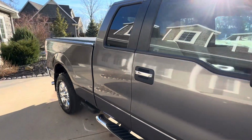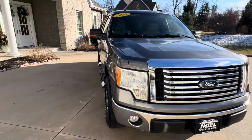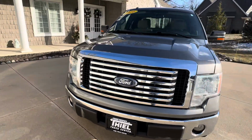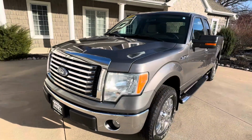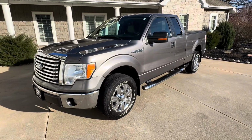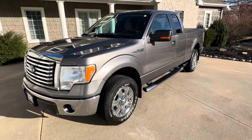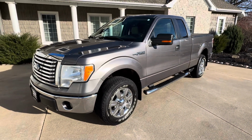All right, guys, I dare you to find a nicer truck for $6,500 anywhere. You're not going to, so come to Teal Truck Center. tealtrucks.com is our website. Tons of pictures on there. Again, Carfax certified, no accidents, all the service records. $6,495 only at tealtrucks.com. Give us a call, 563-424-2000.